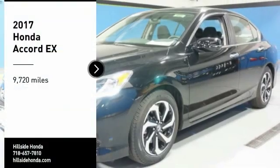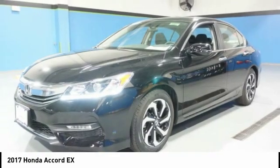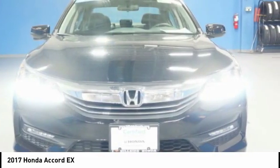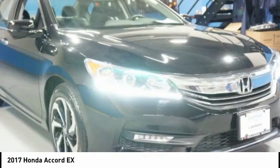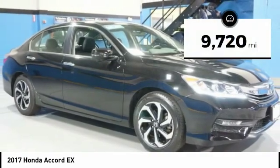Make a great choice today with the 2017 Accord. Ingeniously simple, yet overflowing with luxury and technological creativity. All that and more in the Accord. This vehicle has less than 10,000 miles.